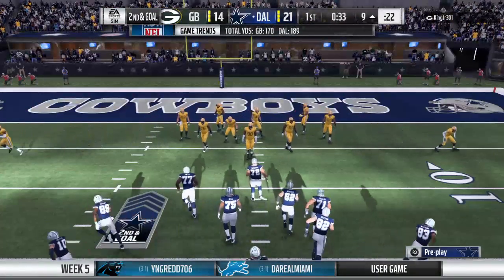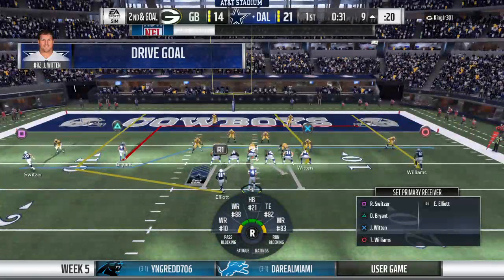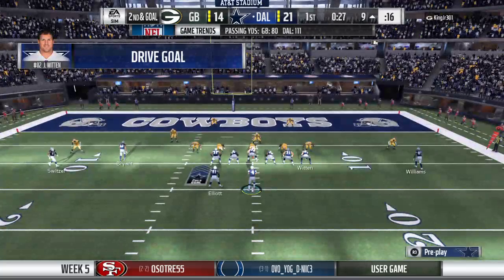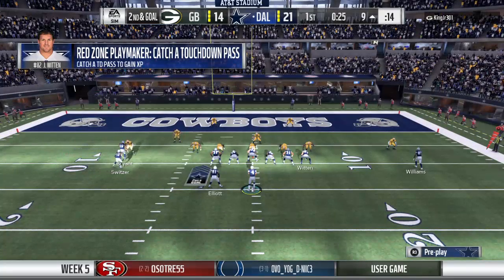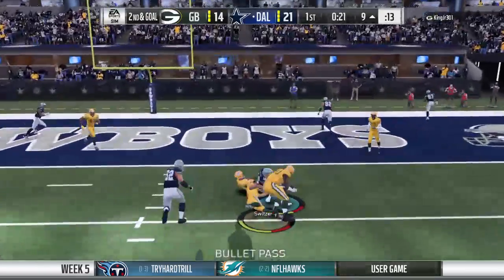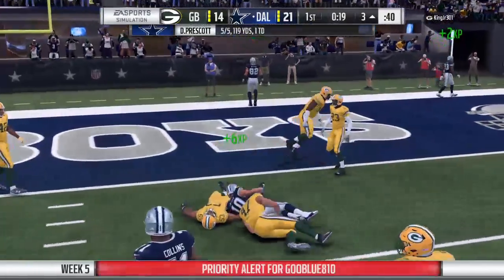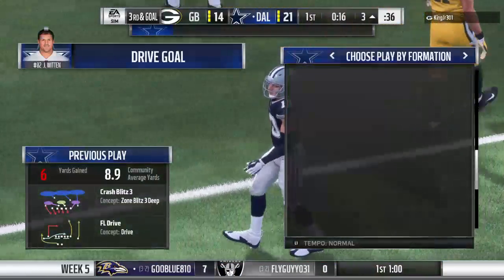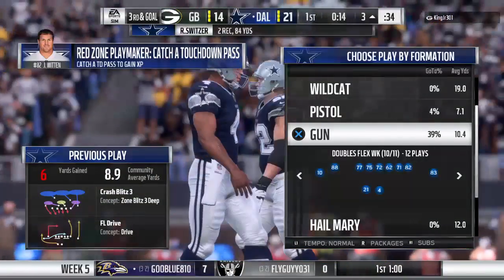But they have to be careful. When you have that much pressure, they want to use it against you. Draws, screens, those types of plays. Let's see if they do that. A second down throw for Prescott. His pass caught at the 4. And he'll be brought down here at the 3-yard line. The catch good for 6 yards, but now it's 3rd and goal.